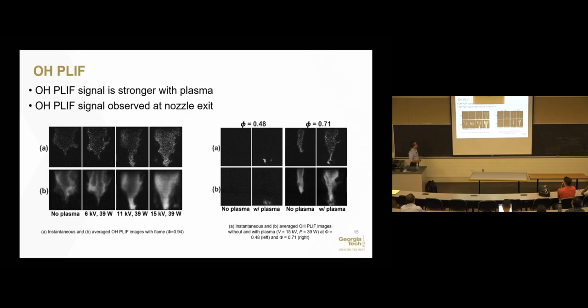This slide summarizes the OH PLIF result. OH PLIF is relatively easy to measure because it has a very strong signal-to-noise ratio compared to other techniques I will talk about. So this is the instantaneous measurement of OH PLIF, and this is the time average OH PLIF result. As you can see, without a plasma, this is the distribution of OH along the center plane of the combustor because we are doing planar laser-induced fluorescence. And with the plasma discharge, with the increase of discharge voltage, the OH distribution becomes broader and also stronger. It means more OH exists inside of the combustor to enhance the flame.